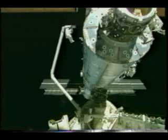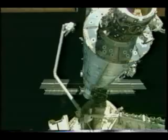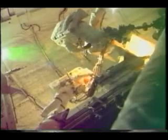The third spacewalk was my turn to ride the arm. And the primary purpose of this spacewalk was to move a spare radio antenna that was connected to the sidewall of the payload bay. And there we are. I'm on the arm on the upper part of the picture, and down on the lower part with the red stripes there's Tom. Tom unhooks it from the payload bay. I grab it, and off we go.